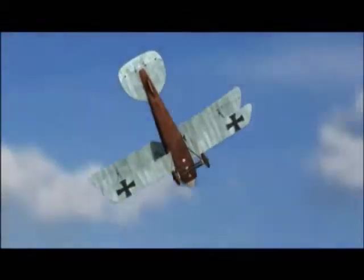His twin 7.92mm Spandau machine guns are jammed. It's a common problem for the First Dogfighters. The gun jam is a huge problem. They can't put any weapon on the enemy at that point, and then they're a sitting duck. Udet frantically pounds the gun, trying to clear the jam. It's no use.